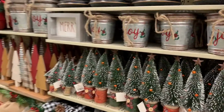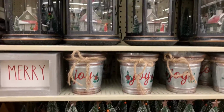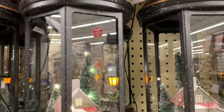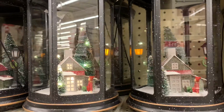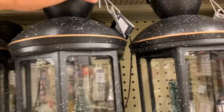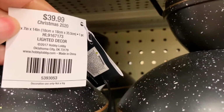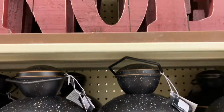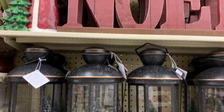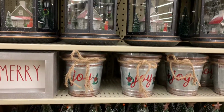Now we're in the aisle. What you just saw was the center display that I love. I always say how much I love these center displays that Hobby Lobby does. This lantern is so beautiful. It has a whole little village scene in there and it lights up. Super pretty. I really love that. Noel sign in wood. Love, always.